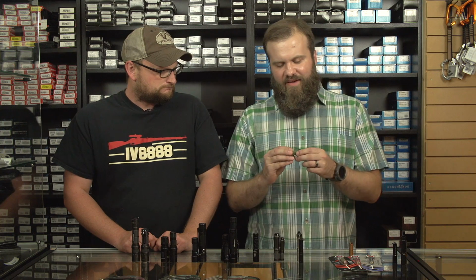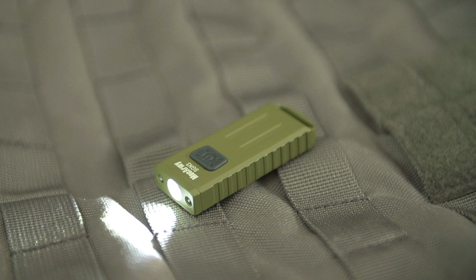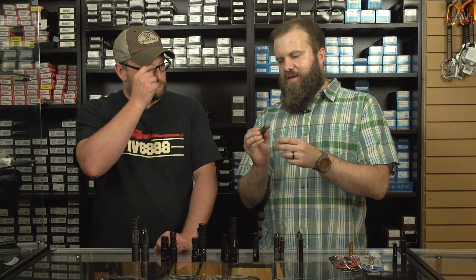The next one that we have is another light from MecArmy. This is the SGN-3. This is a really interesting light. A lot of people look at it and say, oh, that's some plastic body, but this is actually a metal body. And it still has the micro USB charging. You've got the micro USB port there on the side with a little rubber cover over it, so you still have the dust protection and the water protection.